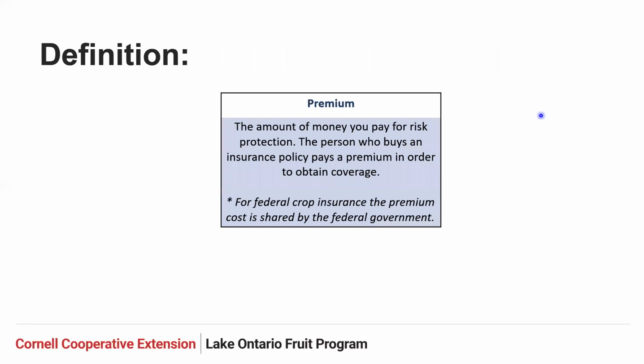How does crop insurance work? Now I am going to go through some of the basics of crop insurance with some definitions of insurance terms and how they apply in the context of federal crop insurance. Definition: premium. The premium is the amount of money you pay for risk protection. The person who buys an insurance policy pays a premium in order to obtain coverage. Most of us are familiar with this concept. We pay premiums on auto insurance, health insurance, and property insurance.